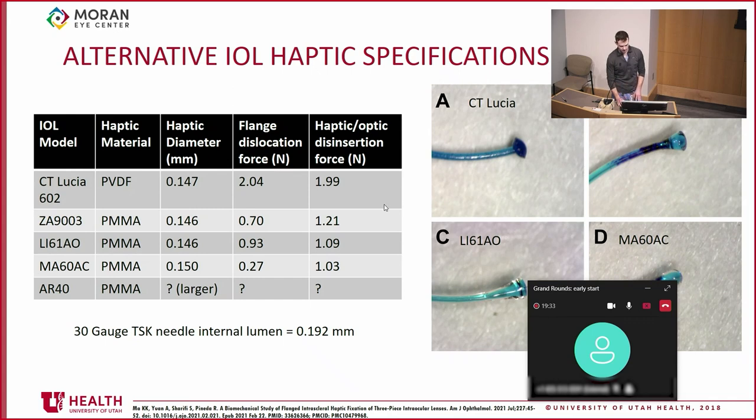Interestingly as well, the CT Lucia in this study did outperform the other IOLs in the amount of force needed to actually dislocate the haptic. However, that was linear force applied parallel to the optic. It wasn't rotational force, which would kind of be needed to create that rotisserie problem. I also included the AR40 here. They didn't study it, but it's another common lens used for Yamani technique. And the haptic is certainly larger diameter. It's harder to fit into that TSK lumen, but it does fit and is used very commonly.